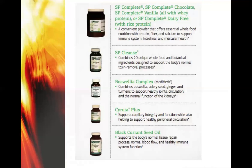The last one is blackcurrant seed oil. It supports the body's normal tissue repair process, normal blood flow, and immune system function. We talked earlier about normal tissue repair, how important that is, how you have the infiltration of white blood cells to clean out the area and to get rid of foreign agents. This currant seed oil helps with normal blood flow, something else to help with circulation.